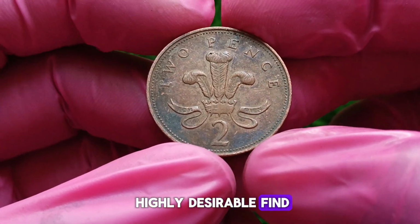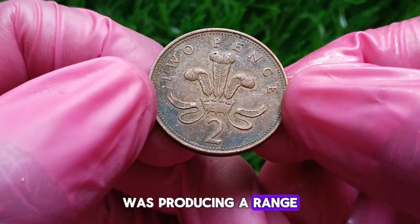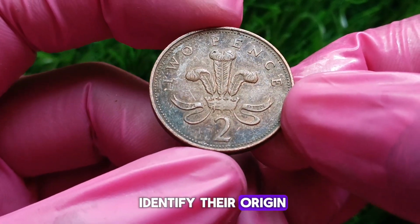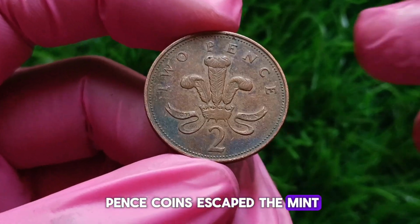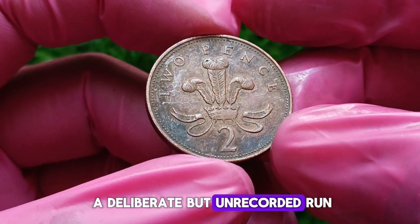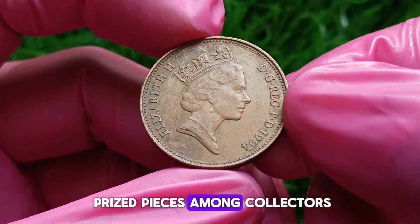highly desirable find. The story of this fascinating coin begins in 1994, a year when the Royal Mint was producing a range of circulating coinage for everyday use. While most coins carried a small mark to identify their origin and production details, a few of these 2p coins escaped the mint without this important detail. Whether it was a simple oversight, a test issue, or a deliberate but unrecorded run, the fact remains that these no mint mark coins entered circulation and have since become prized pieces among collectors.